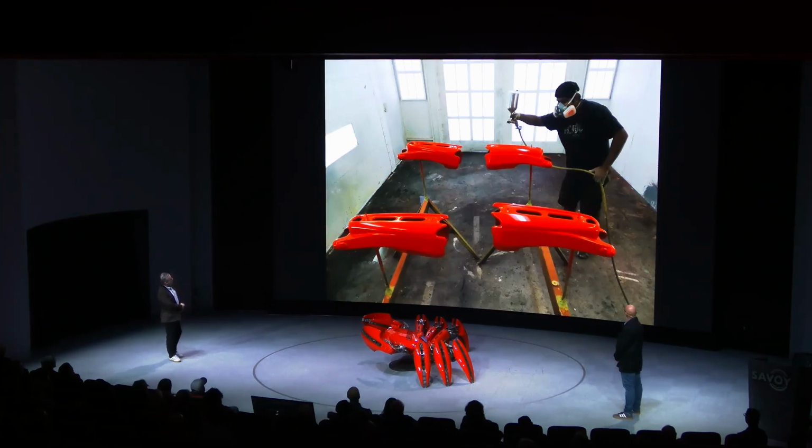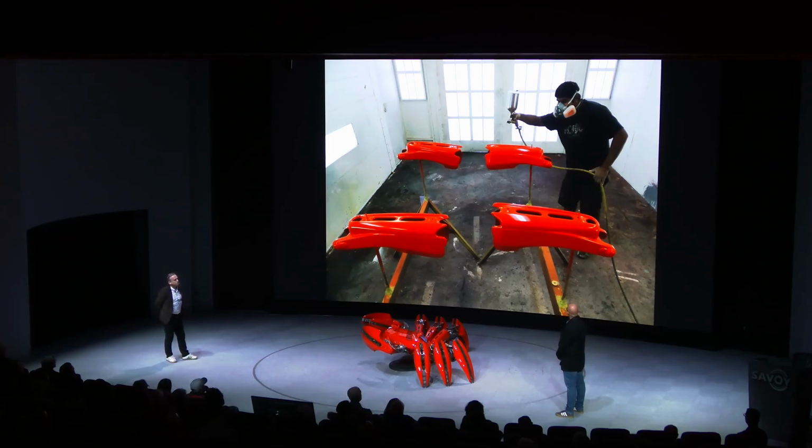All right, and we go into paint, and these are the very parts that we were talking about a second ago. Yes, this is the paint booth. The color is the original color from Volkswagen, 1969. They used it for Porsche and Volkswagen that year.